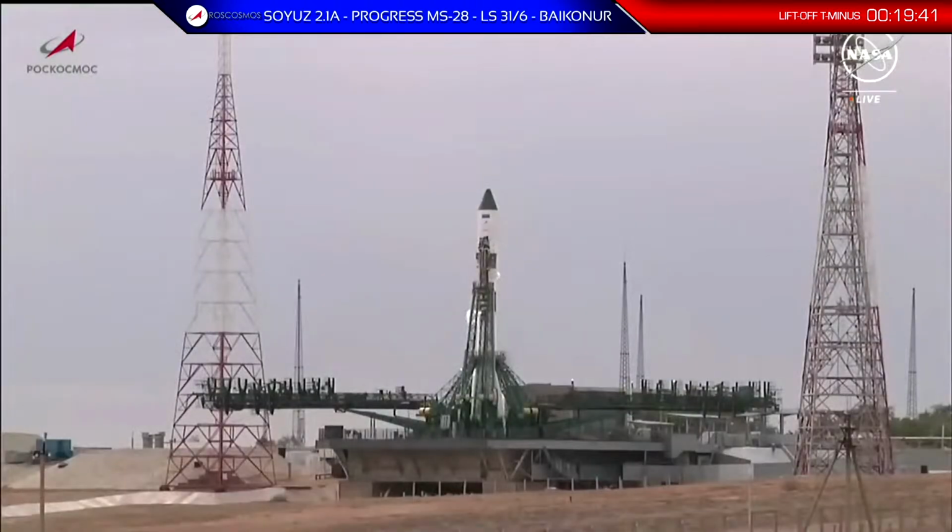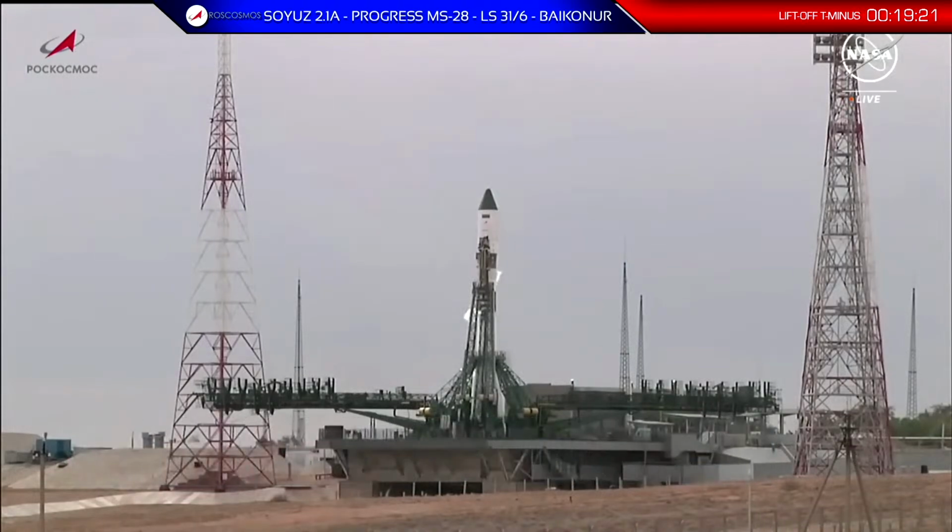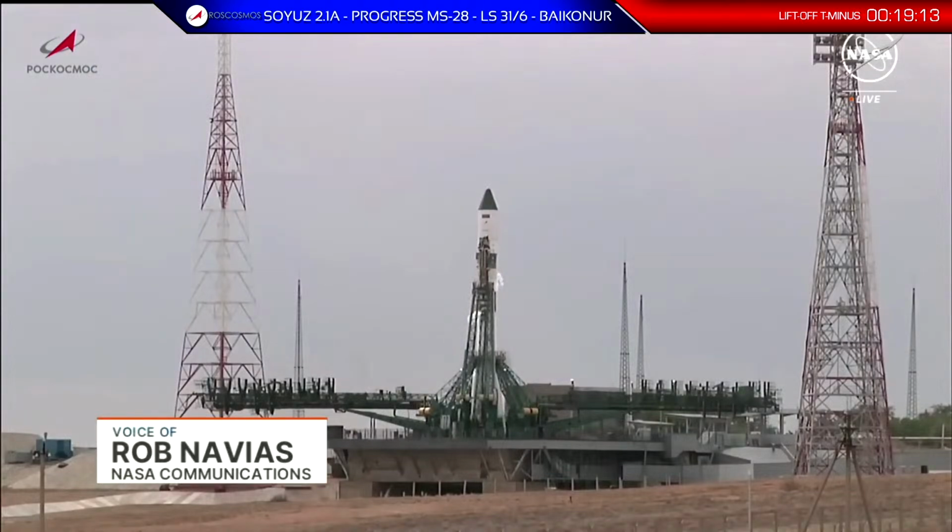You are looking live at Launch Pad 6, Site 31 at the Baikonur Cosmodrome in Kazakhstan, where a Soyuz 2.1a booster stands fully fueled, ready to launch just under 20 minutes from now to send an unpiloted Progress resupply vehicle to the International Space Station on a cargo delivery run to deliver 2.8 tons of food, fuel, and supplies for the Expedition 71 crew aboard the orbital outpost.